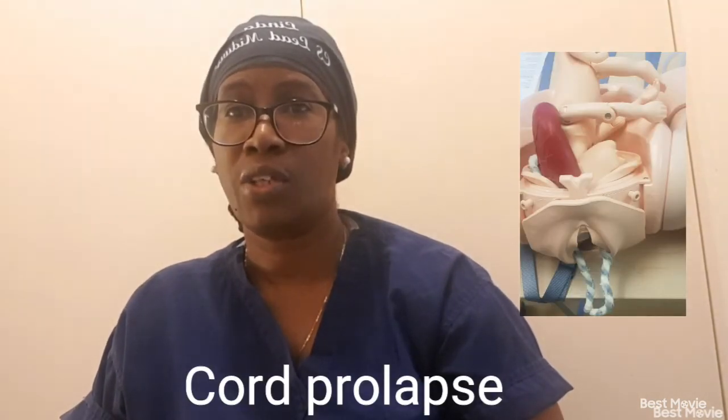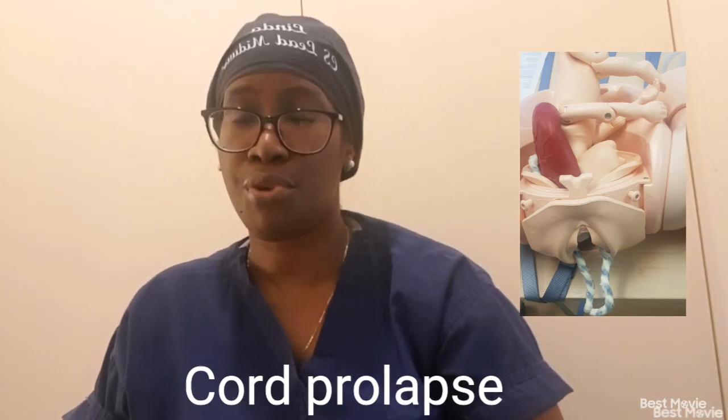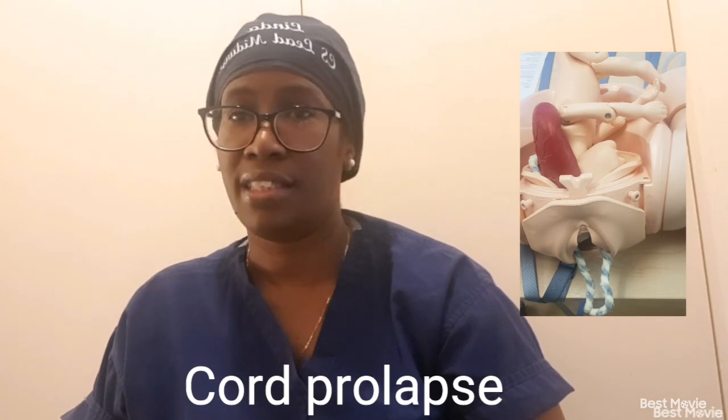Another common reason for an emergency cesarean section is cord prolapse. This is where the cord slips through the cervix ahead of the baby and becomes compressed. In this situation, a cesarean section is always done.